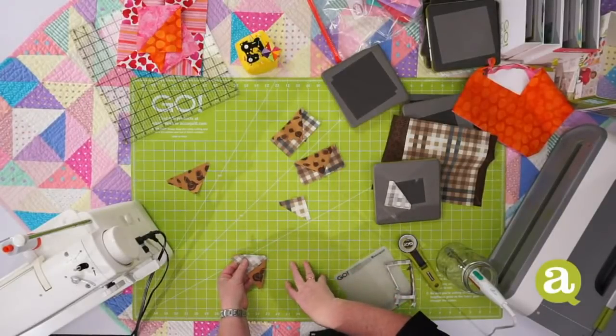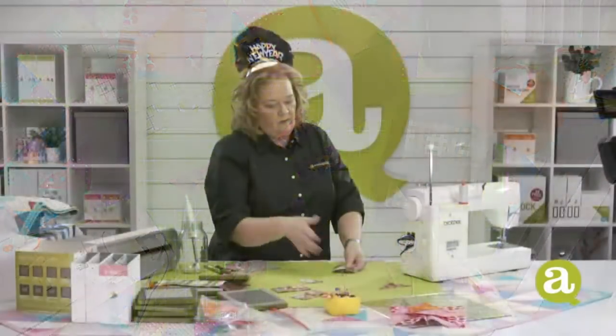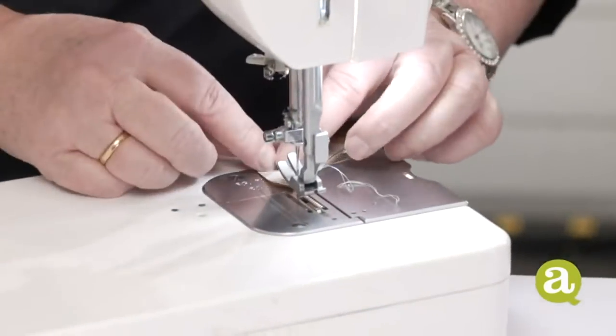So if I'm sewing together flying geese, I'm cutting all my 1/2 square triangles and all my 1/4 square triangles. Now you only need half as many 1/4 square triangles. Do some math before you start.